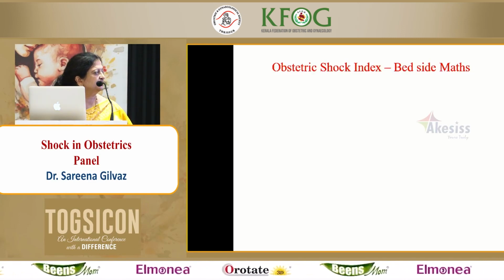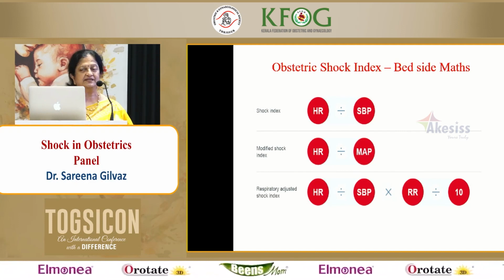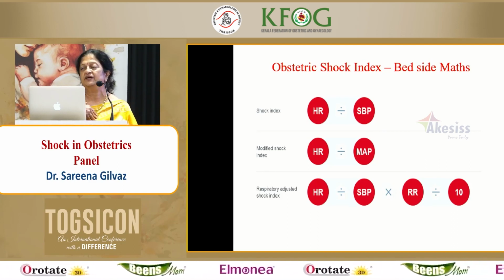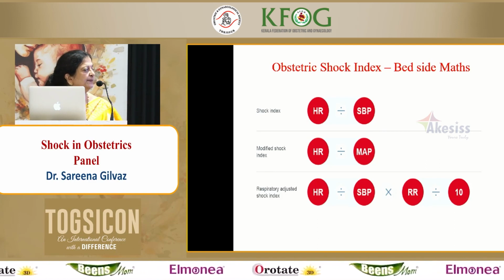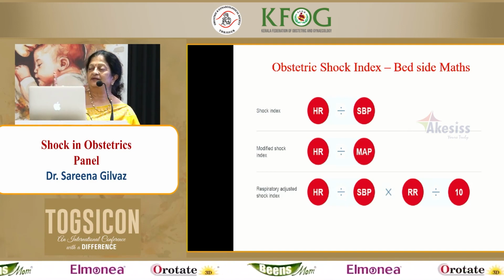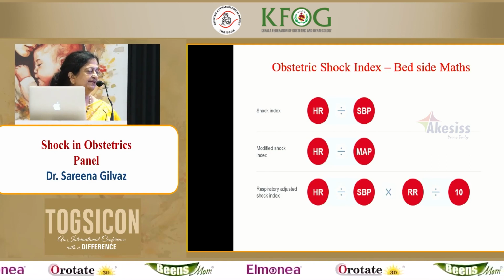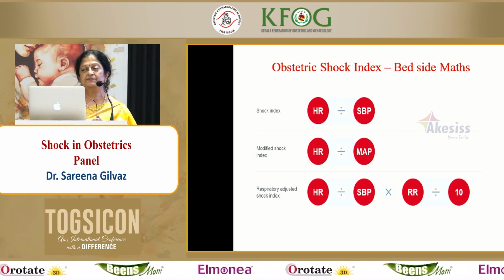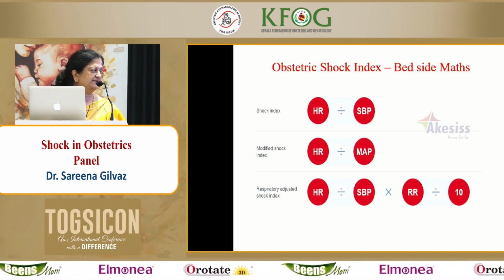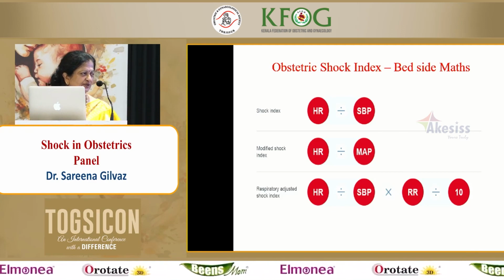So, obstetric shock index, there are a few changes. We all know about HR, that is the heart rate. We don't talk about the pulse because in that patient you will not get her pulse, only a heart rate. The periphery would be cold by then. So it is heart rate divided by the systolic BP, and if it is more than 1, it is bad. The modified shock index is heart rate divided by the mean arterial pressure. And the respiratory adjusted index is heart rate divided by systolic BP, multiplied by the respiratory rate divided by 10. Dr. Sunil, would you like to tell us one word about that?